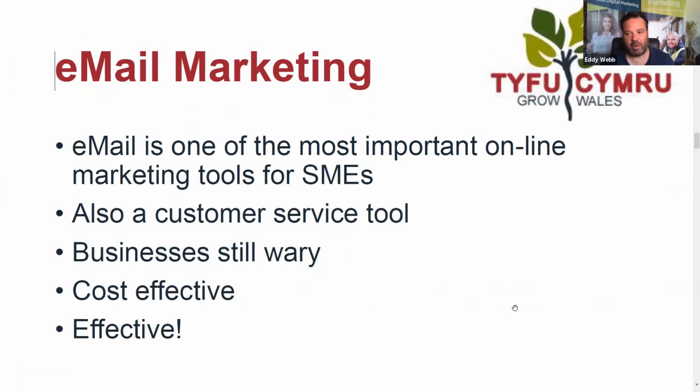The reason we're talking about email marketing is because it's really effective. Did you know, for example, that when we look at traffic landing on a website, email marketing is up to 40 times more effective at converting a customer? 40 times.